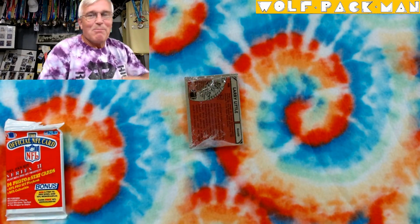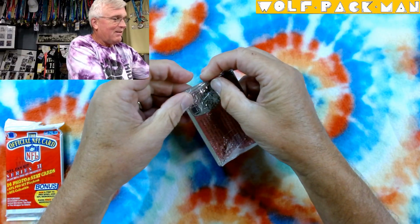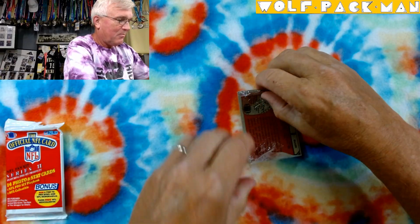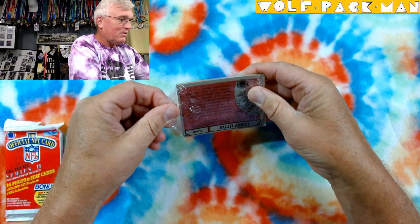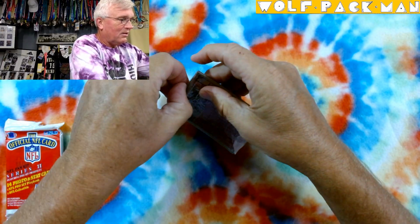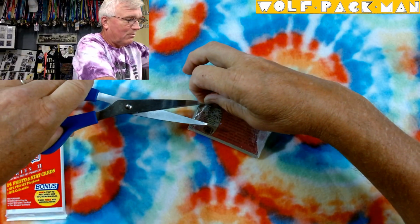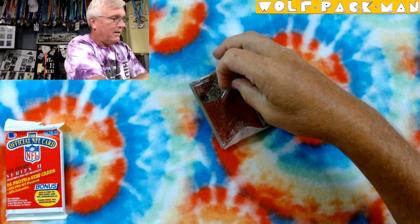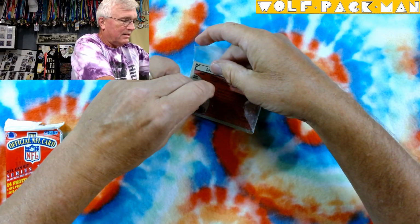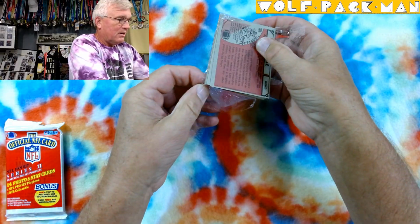And then we get to tomorrow's box of 91 Upper Deck, their premier edition, and I just can't wait. That's just going to be so much fun. I loved all those late 80s, early 90s Upper Deck cards. They were just so much better than everything else on the market at the time. So I'm going to be excited, and they're chock full of Hall of Famers. Very exciting.